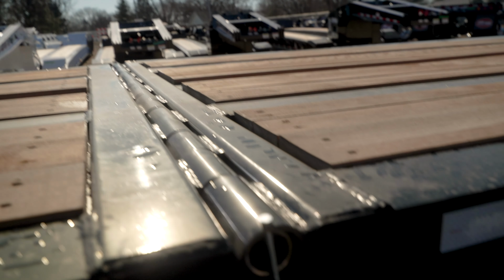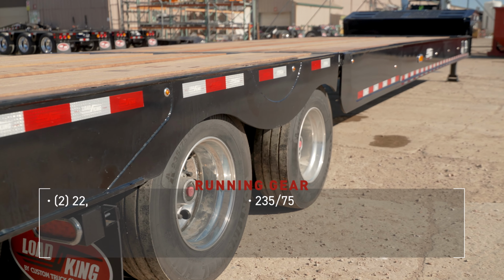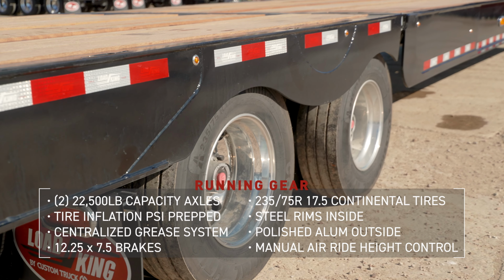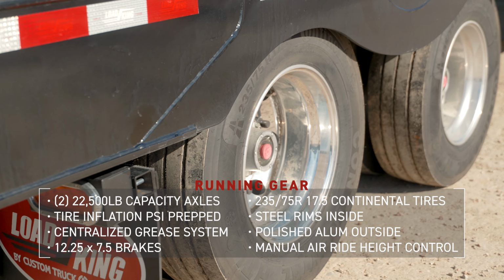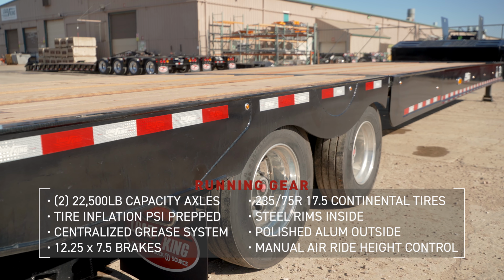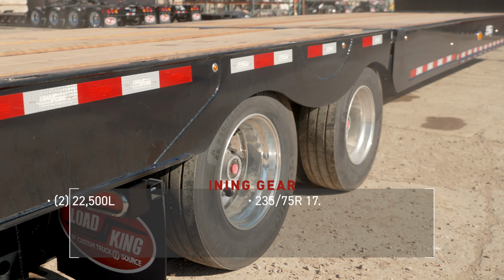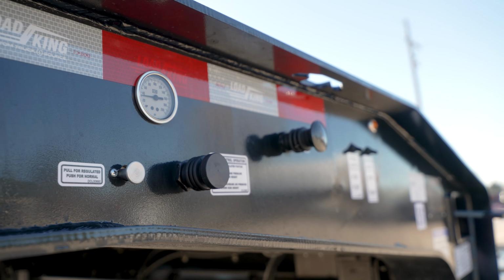The Load King Sliding Folding Tail, or SFT 70, comes with 2 22,500 pound capacity axles. The trailer comes standard with a centralized grease system, 235 75R 17.5 Continental tires, steel inside rims with polished outside aluminum wheels, and a manual air ride height control. Tire inflation system is an option.